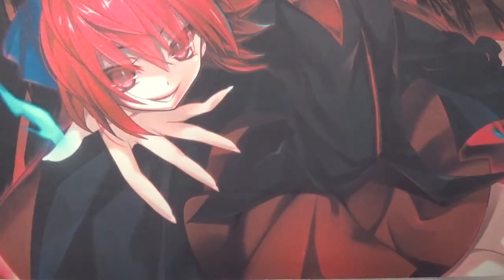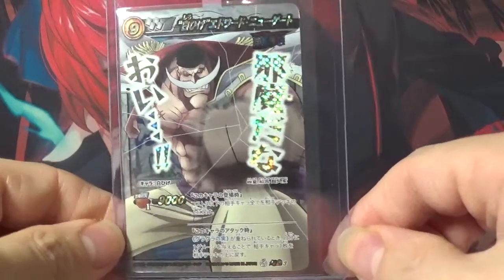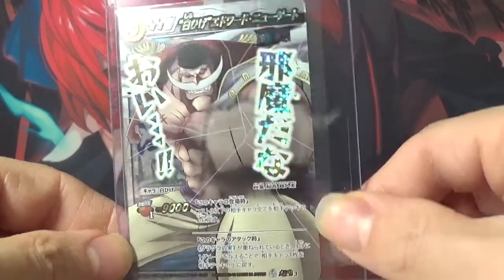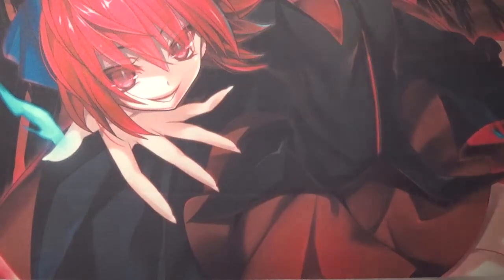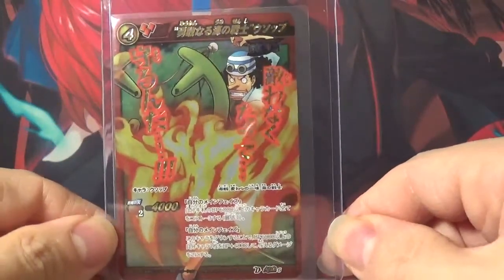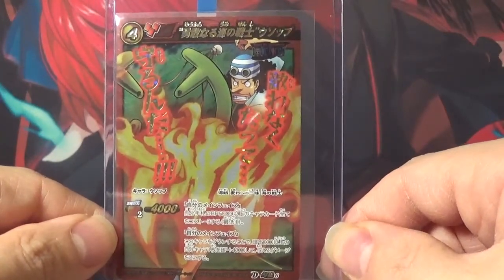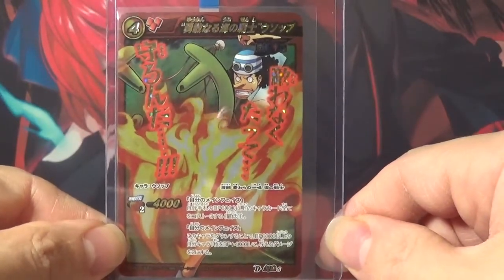Then we got Omega God Rare number 3, Edward Newgate, aka Whitebeard. Very nice card. And we have Omega God Rare number 6, from a set I did not open, Usopp, using his marksmanship. Very nice.